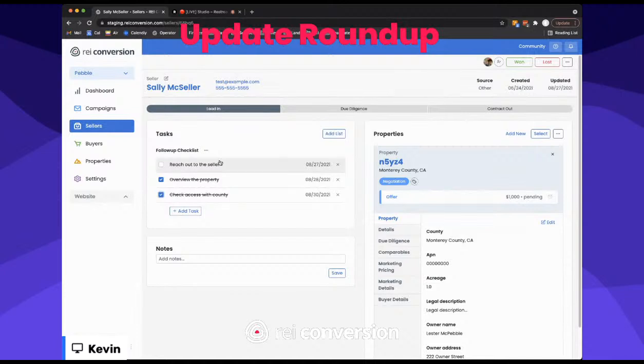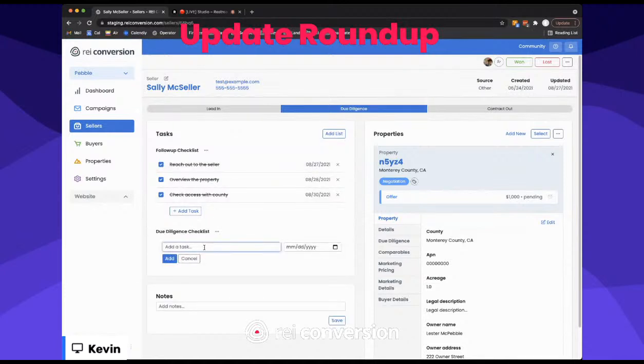So let's say after I've done all these, then I move this lead into a due diligence process. So I can now add another checklist. Let's call this the due diligence checklist. There we go. And then maybe this is a whole other step of things. So I need to check the flood zone, or I need to add the property boundaries, or I need to, I don't know, call the electric company and see what the power situation is. So I can add all those items as a separate due diligence checklist. All right, so that's all great, and you can sort of see how those checklists can follow your lead.